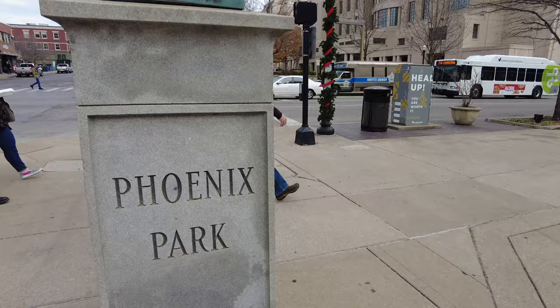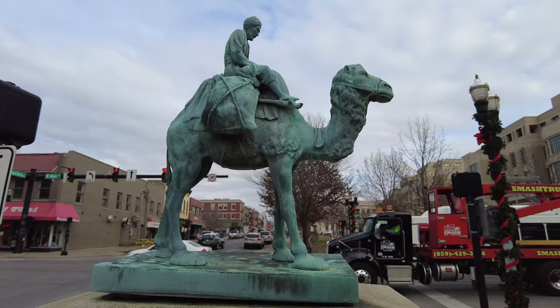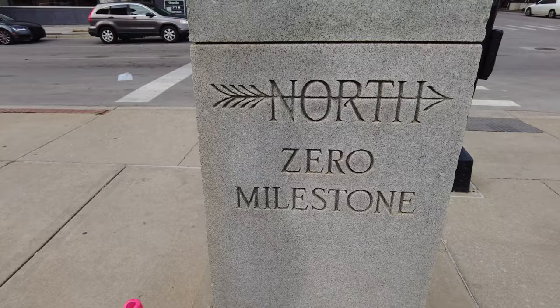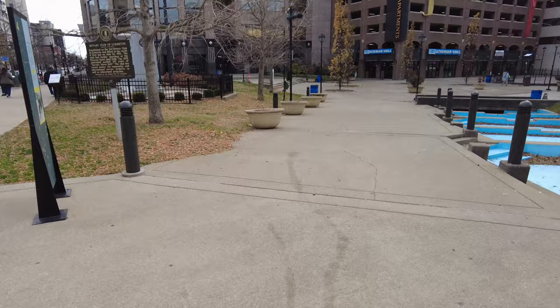I don't know why there's a camel here. North zero milestone. I don't know, I'm gonna have to look that up. Why is there a statue of a camel in downtown Lexington?